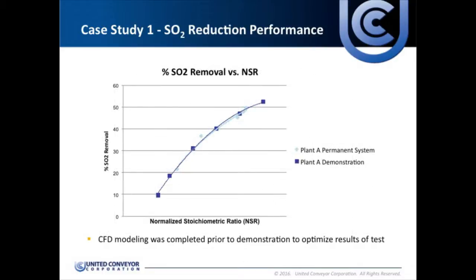For this particular unit, what you see here, and there's two curves, and one of them may be a little tough to see, but the dark blue data points and trend line are the data that we generated on site with our demonstration equipment prior to designing permanent systems. Before that demonstration, we did CFD modeling to confirm the lance placement, make sure our distribution was optimal. And what this shows is with a temporary setup, we were able to get virtually the exact same curve that we got with the permanent system. So that's exactly what we want to do with our demonstrations. That's the goal, the purpose of the entire thing is to generate the data we can use for a permanent installation.